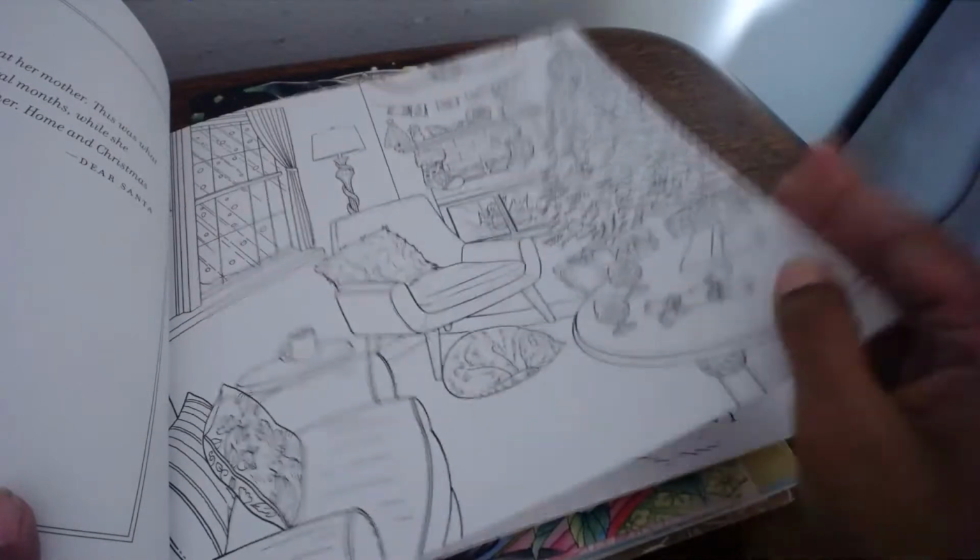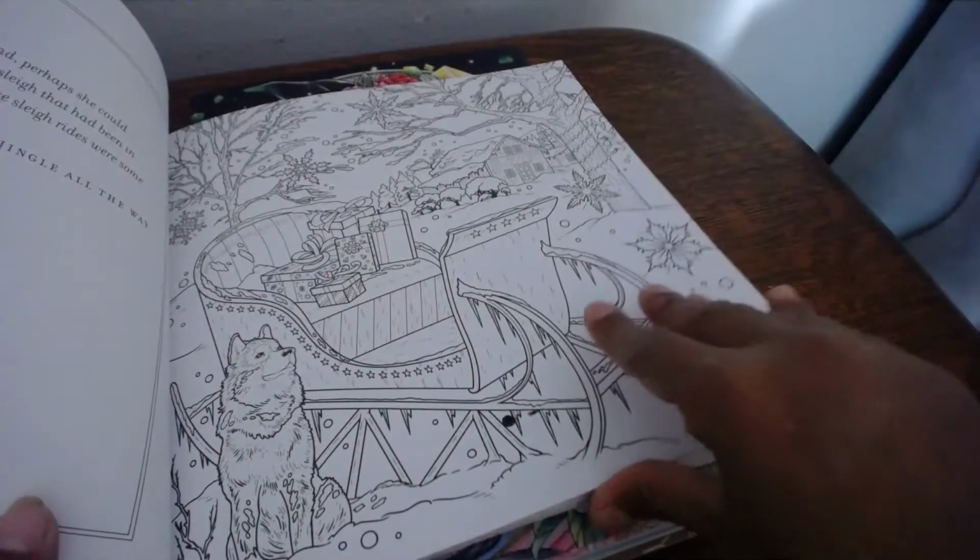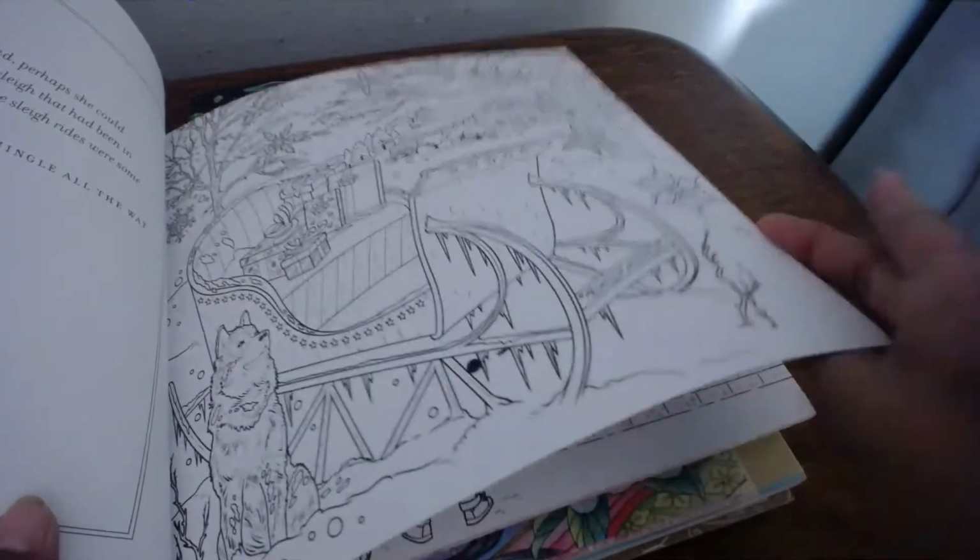So then this. You get this with the wolf, the sled, and everything, or the dog, depending on how you color it.